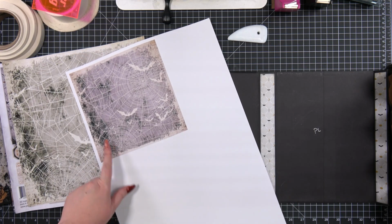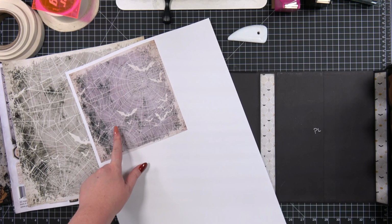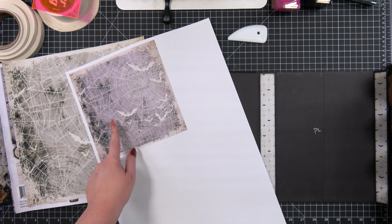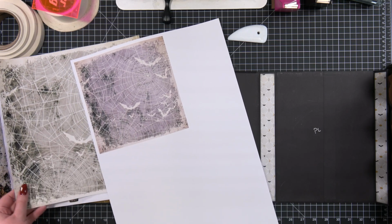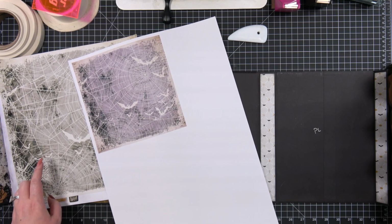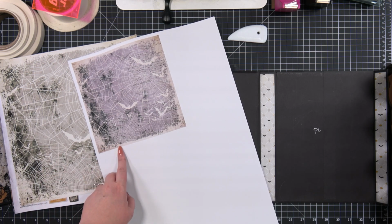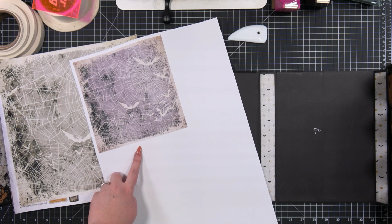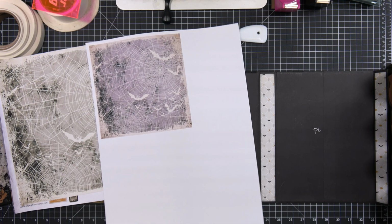So you see this. This is from the new Photoshop. Everything I printed when I had my previous version of Photoshop, the colors are now handled differently in the new Photoshop. And I don't know why.